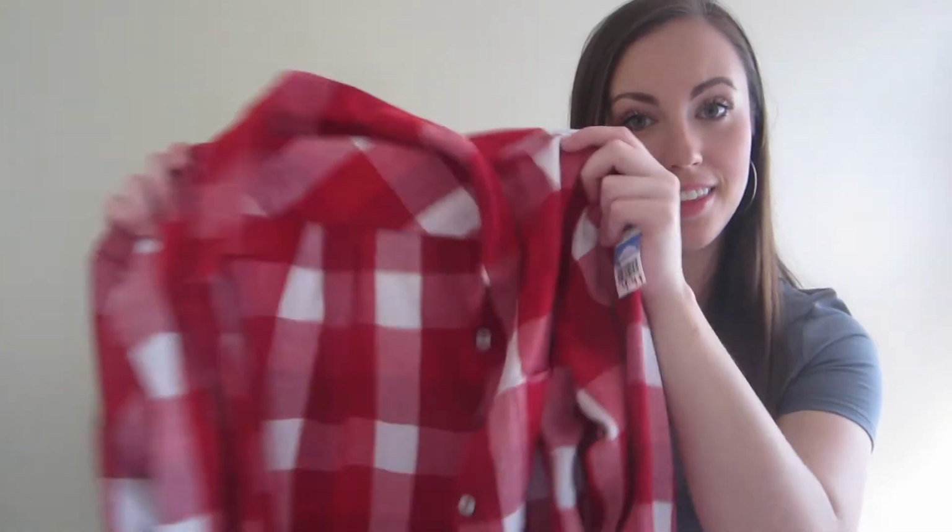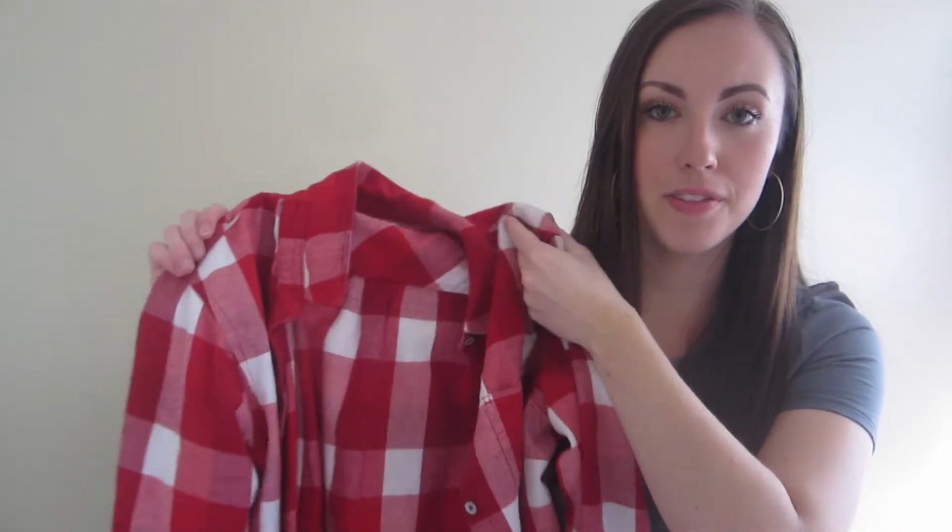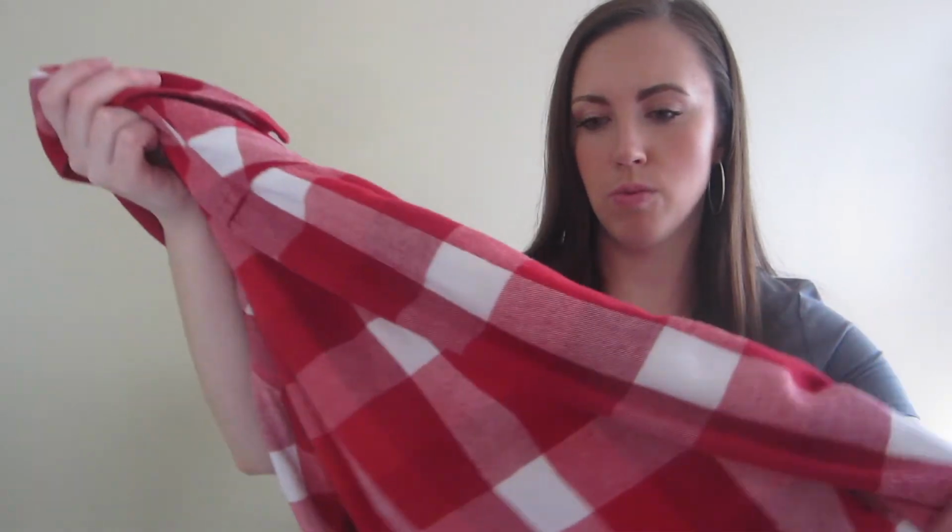Okay, so next I got this red and white checkered flannel from Broadway and Broom. I didn't really know this until a few months ago, but it's a Madewell line. I believe it's sold online and in stores at Madewell, but you can see on the tag here, it's Broadway and Broom. It's really nice quality, it's really soft, and I love the color, perfect for fall.